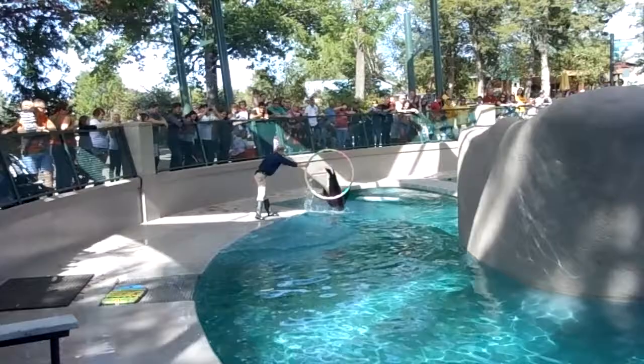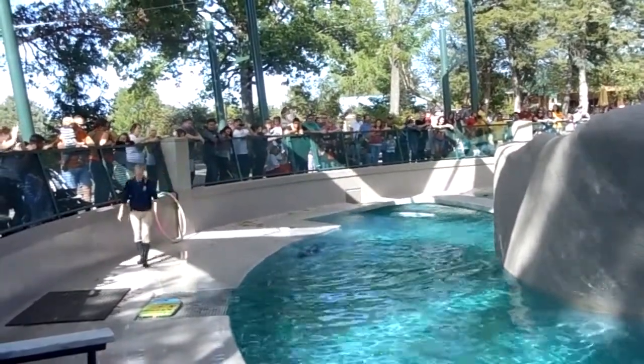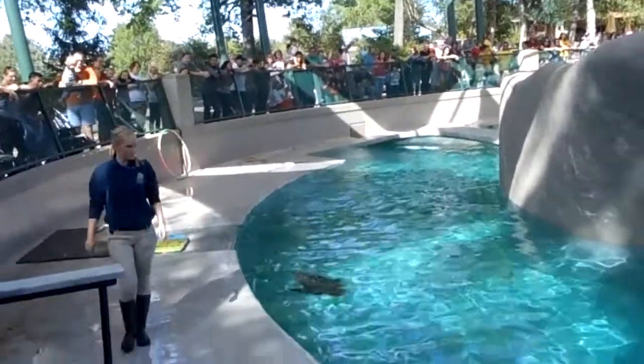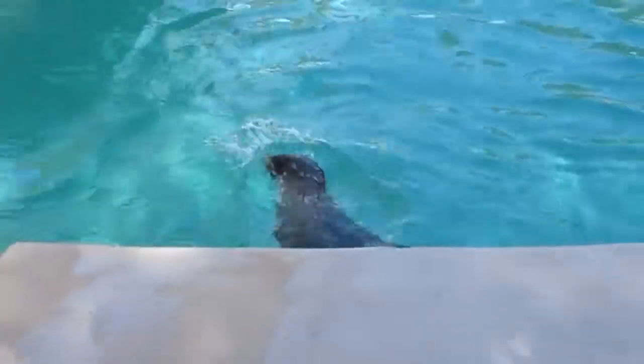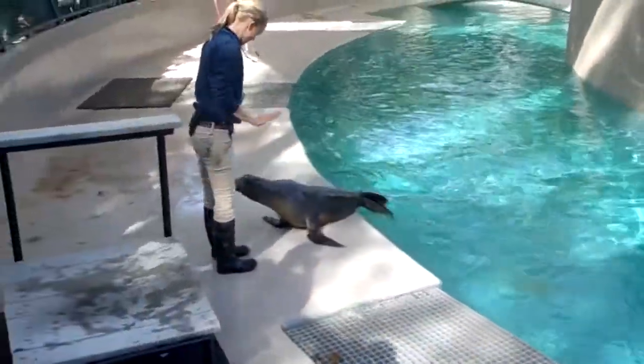Now another reason why we train sea lions is because these are incredibly smart animals. Right now, you can see Delilah has her trainer trained to jump up and down twice. Great job, Delilah.